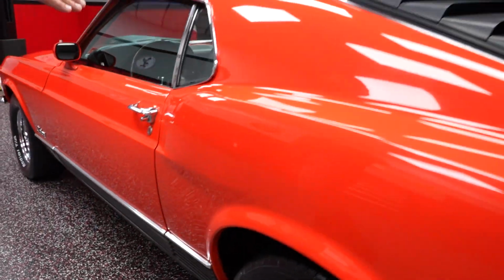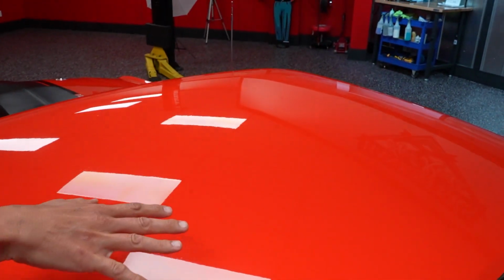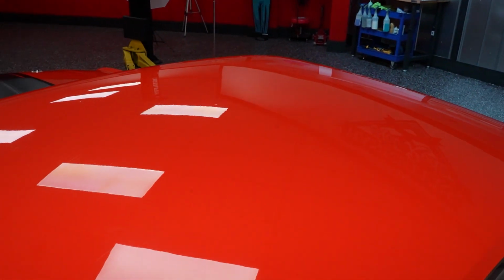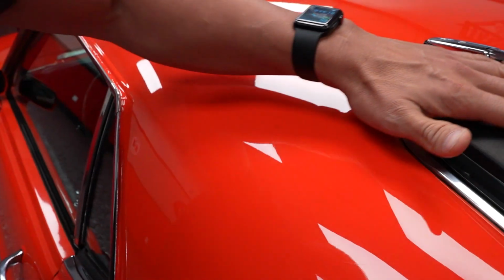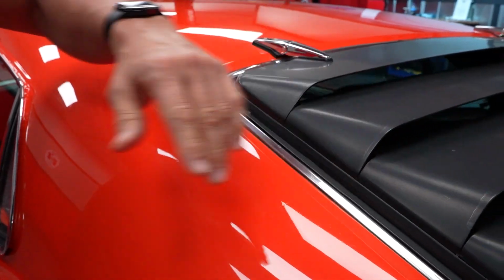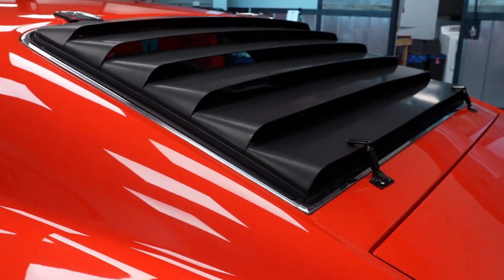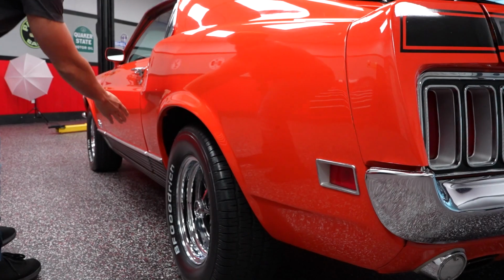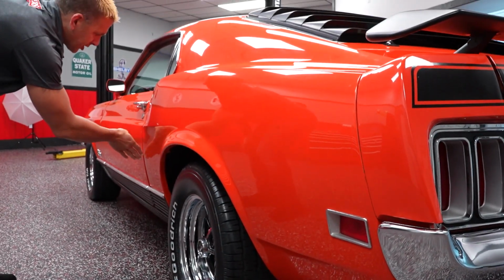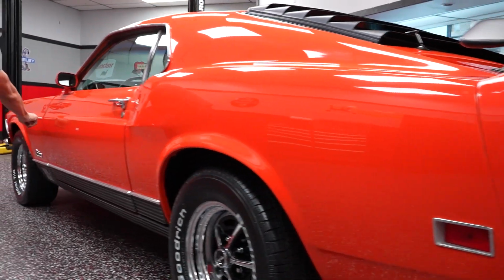Before we get to the back of the car, let's just take a look at the top of the roof here, the paint condition. Real nice. Fantastic paint on the roof. And then of course you have your Mustang louvers here on the rear window. Rear window glass. Body lines on the car are really nice too. You can see the driver's side door fits nice and flush there to the rear quarter, to the front fender. Your body lines here all line up nicely.